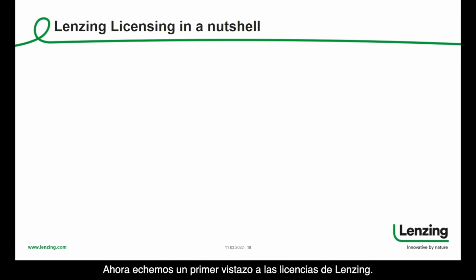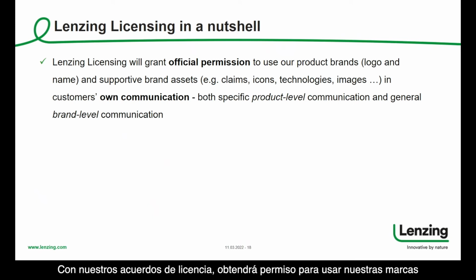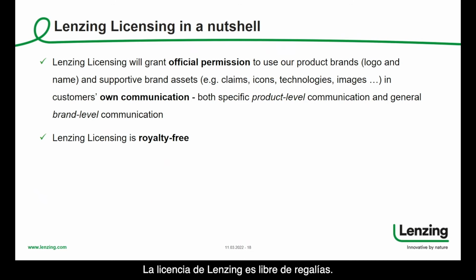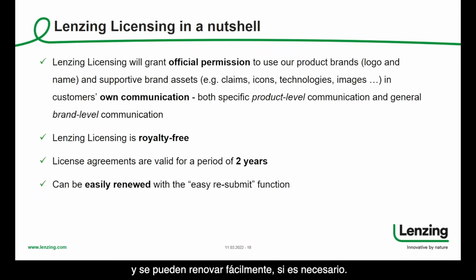Now, let us take a first look at Lenzing licensing. With our licensing agreements, you will get the permission to use our brands and brand assets in your communication, both on product level and on general brand level. Lenzing licensing is royalty free. Our licensing agreements are valid for 2 years and can be easily renewed if needed.